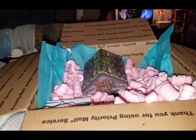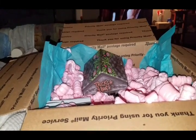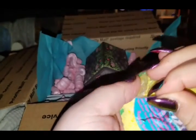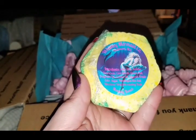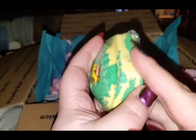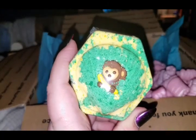Ooh, reminds me of Florida. It's not like a monkey poop scent. It's not monkey doo-doo, like I thought it was. You know that monkey poo that's like a berry-ish type scent that I thought was going to be like synthetic banana? No, it's not a monkey poo-poo scent. It is monkey balm, which kind of smells like Florida, like you're gearing up to go to the beach.